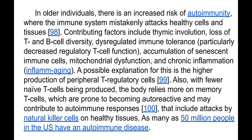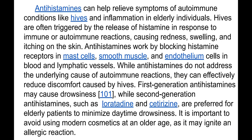A possible explanation for this is the higher production of peripheral T regulatory cells. Also, with fewer naive T cells being produced, the body relies more on memory T cells, which are prone to become autoreactive and may contribute to autoimmune responses that include attacks by natural killer cells on healthy tissues. As many as 50 million people in the US have autoimmune disease, mostly elderly people.